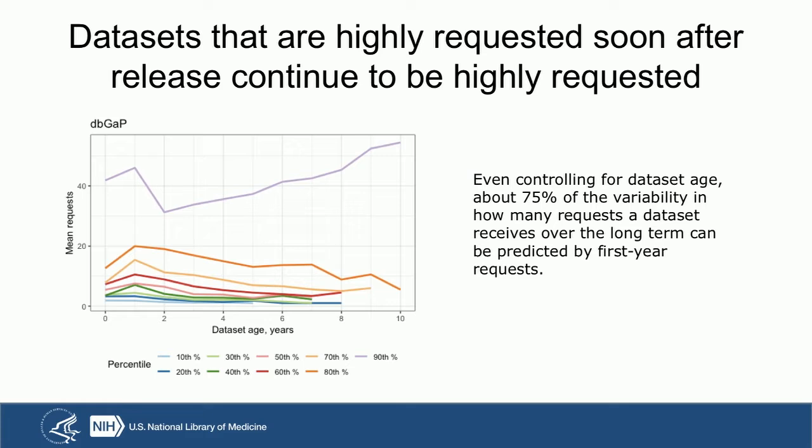In terms of the temporal pattern of reuse, what I find really interesting here is that early requests to data sets are highly predictive of later reuse. What you see in this top line is data sets that are in the 90th percentile of all requests. Those are already way, way more requested in the first year of their life than data sets that are in lower percentiles of requests. I also did a regression analysis on this, and even controlling for the age of the data set, about 75% of the variability in how many requests a data set gets over the long term can be predicted by looking at first year requests only.